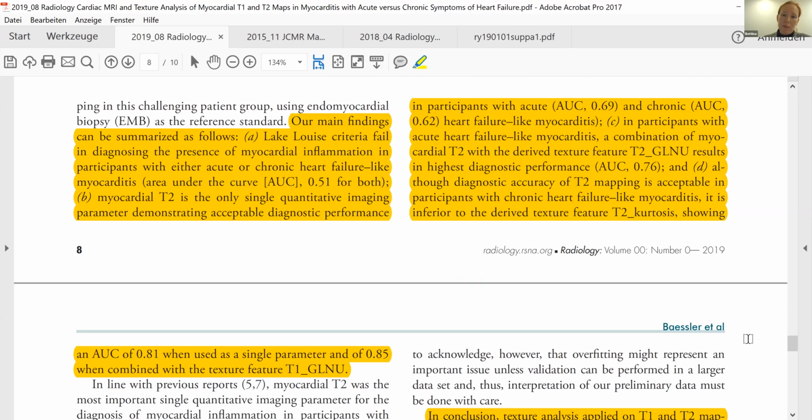So I think it's worth being validated in a larger cohort, but it's quite difficult to get data. So it's not that easy to validate this in large cohorts. So yeah, we'll see how we get further on with that. But I think it's an interesting technique which is worth looking at. Thank you very much, Bettina.